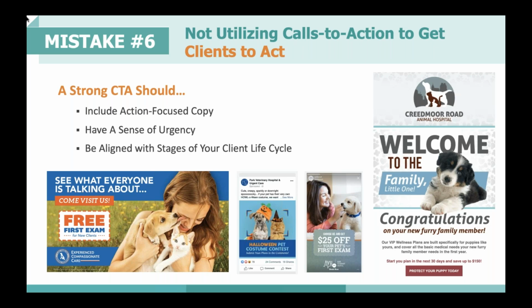You also want to make sure that you're aligning with the stages of your client's particular cycle and relationship to your business, right? So it needs to be aligned with specific stages to ensure that your marketing is relevant to them. So for example, calls to action for newer prospective clients should really focus on immediate benefits specific to their current relationship with your practice, which is very minimal. Claim your free first exam, call to book your free first day of daycare.